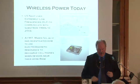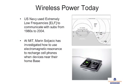The vision is that someday you will never have to take your phone out of your purse or out of your pocket. You can just walk into the room, and as soon as it detects that it's in the field, it will start charging up.